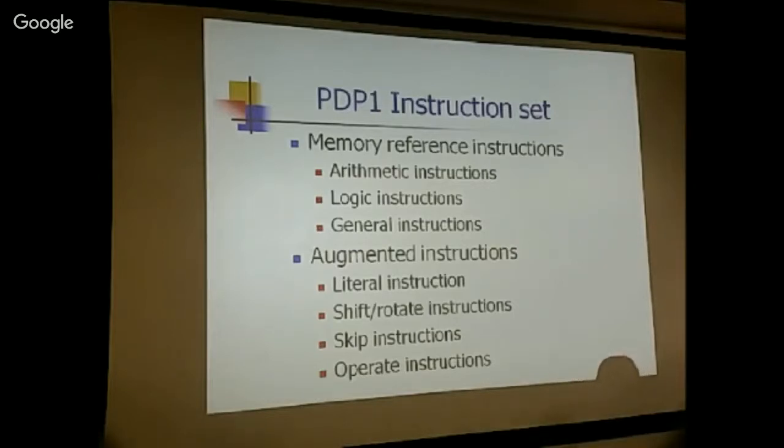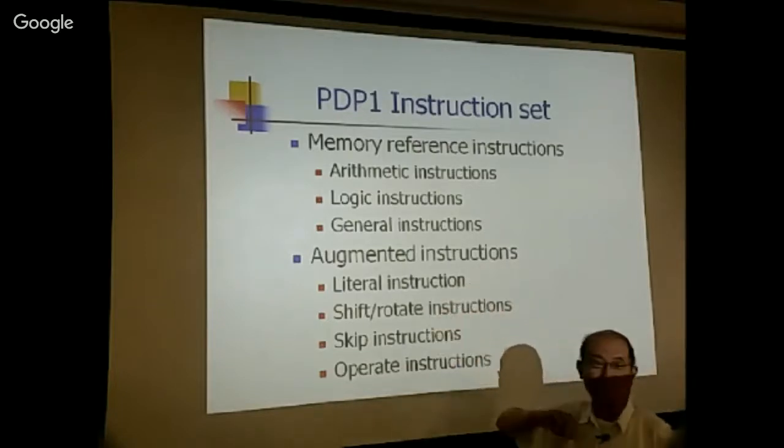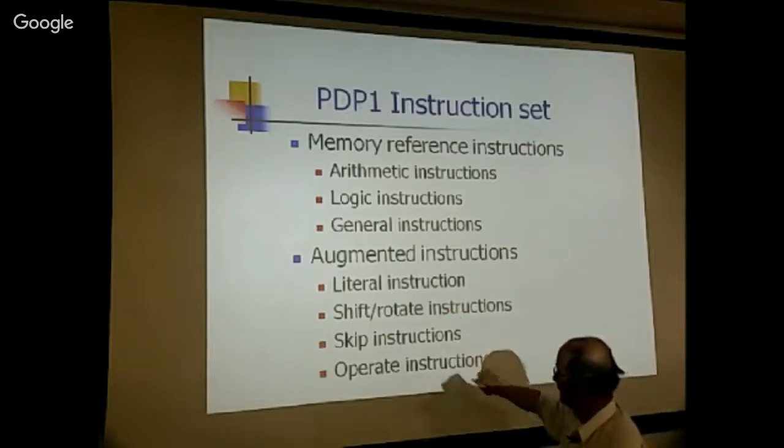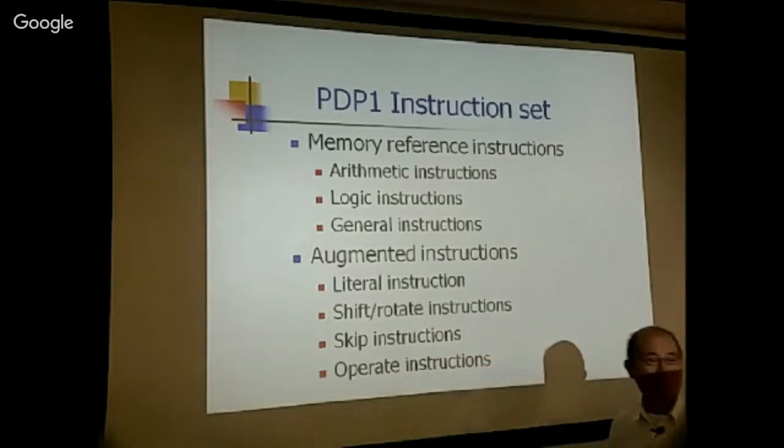So you can do, in one of the instructions, the shift and rotate. And this is a very sophisticated design. And then another instruction allows you to skip the next instruction based upon logic conditions. And then there are other miscellaneous operations.